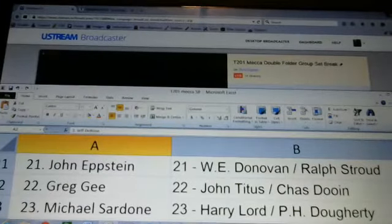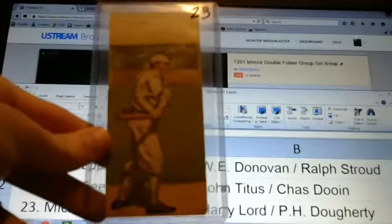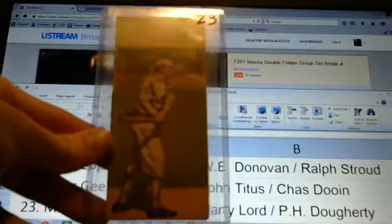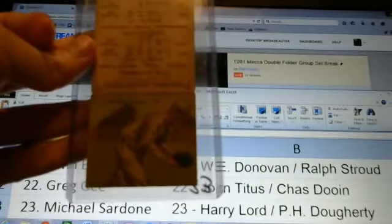Number 23 goes to Michael Sardone. That's the Lord Doherty card. Here's Lord. Doherty.